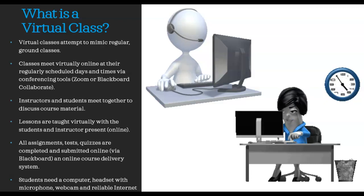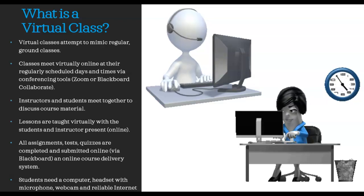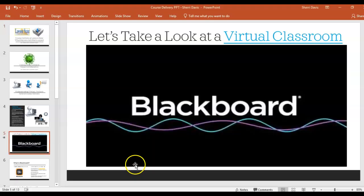As a student, you'll need a computer, a headset with a microphone, a webcam, and reliable internet to engage in the classroom. Let's take an actual look at what a virtual classroom looks like.